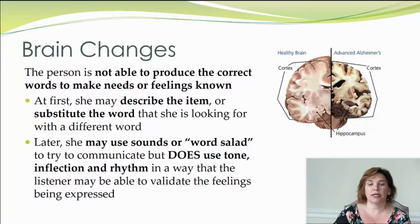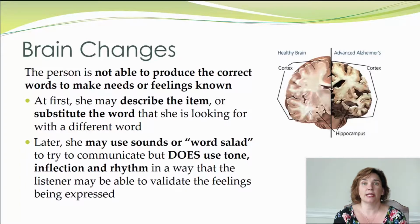At first, a person might describe the item or describe the word or substitute the word that she's looking for. For example, if a person wants to say pencil, she might say, you know, that thing that you write with, it's yellow, and that would be a way of substituting or describing the word.